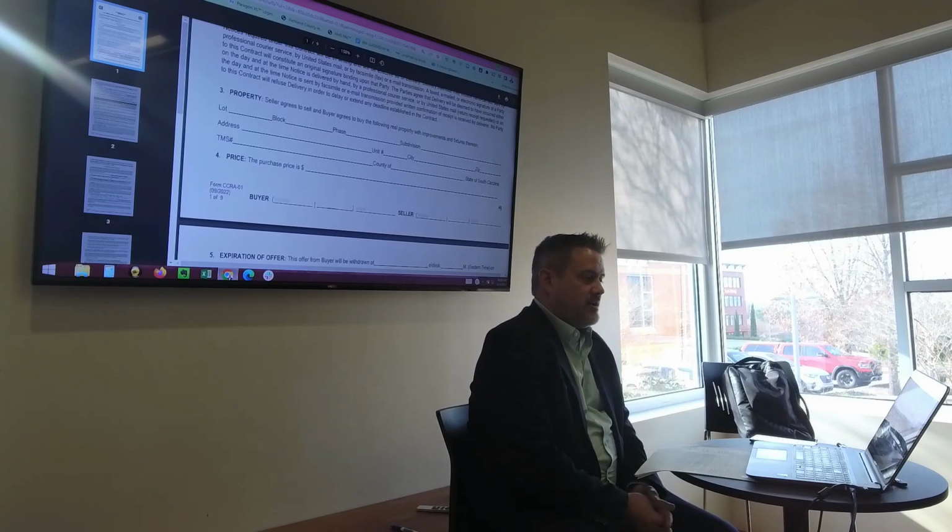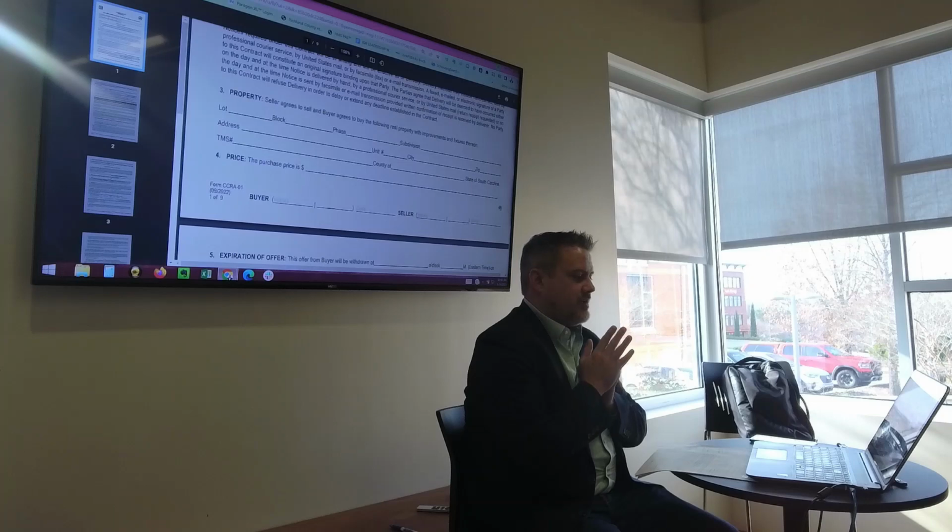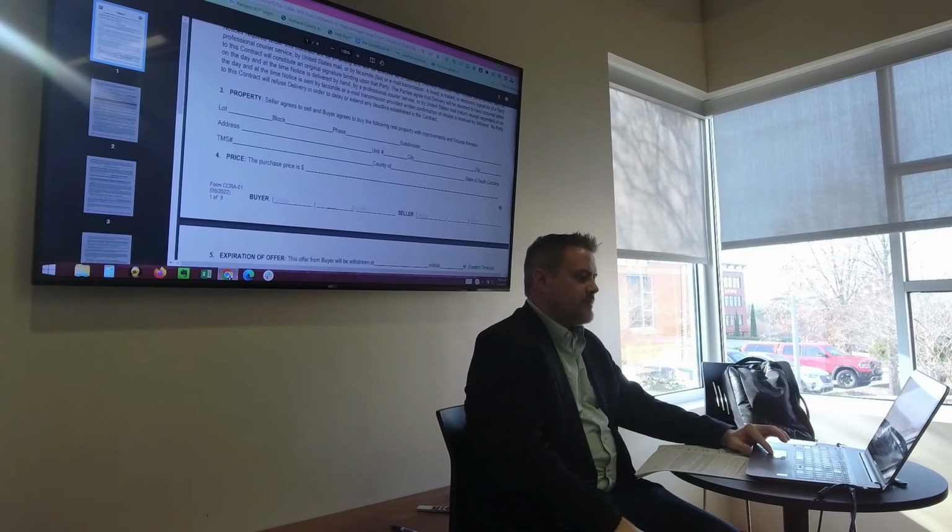Sometimes they'll have lot, block, and phase on a tax record. The most important thing is if you can put a subdivision in there, that's great. Address obviously is very important. City and zip code is important. Tax map number is important, and county is important. Lot, block, and phase, if you can get them in there, great. If you don't have them or aren't sure of them, it's better to leave them blank than to put in something wrong. But without a doubt, address, tax map number, and county are what's needed there.